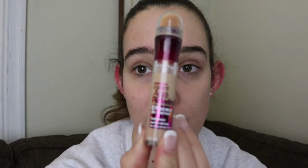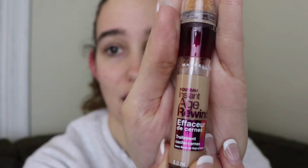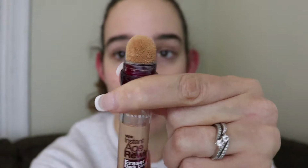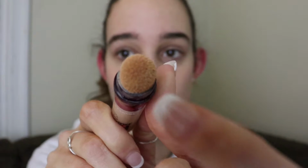So when I went to Target, I got the Instant Age Rewind from Maybelline. Honestly, this is truly amazing. I highly recommend it. I used to use it in the past, and then I said in the last video that I didn't use it anymore, but honestly I brought it back because I figured it worked before and it did perfectly fine on my everyday days. So all you have to do is twist it, and then you're going to get some of that concealer at the top, and then you can just blot it wherever you need to. Like I need some right here.